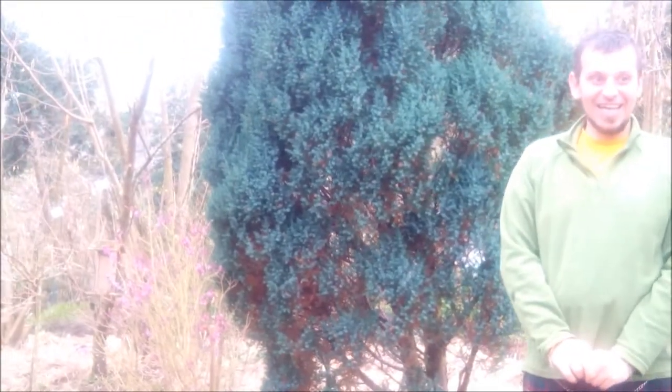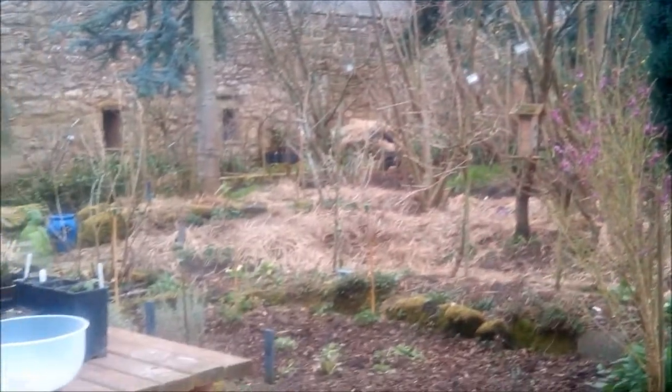Scotland at Gramsbell Garden, and it's really exciting to see. It's the beginning of the spring and it's pretty open. So Graham's going to tell us now what's the story of this place.